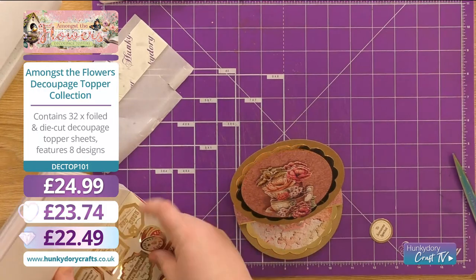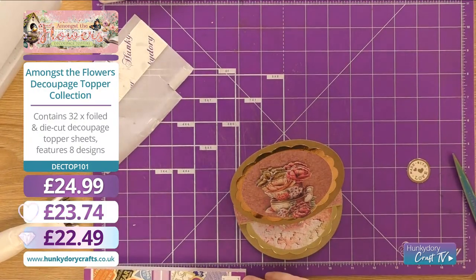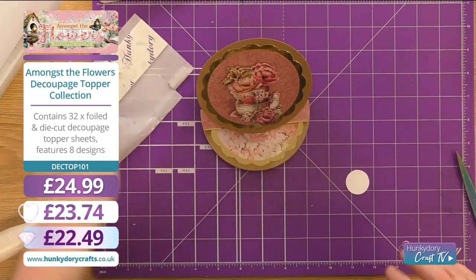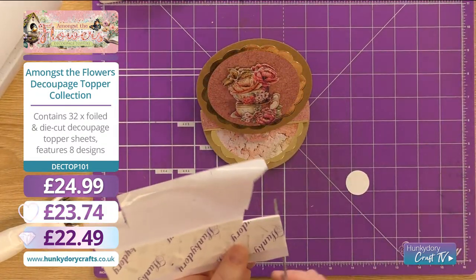So instead, take the page down. Pop it to one side, just in case I've not got it. We'll go with Made With Love instead. And we'll just pop that up the top just to add a little bit more interest up here.